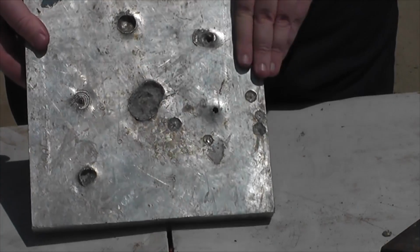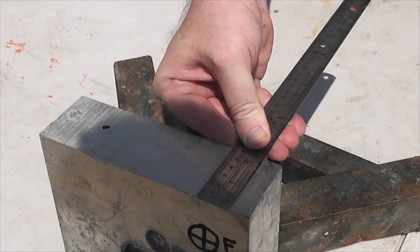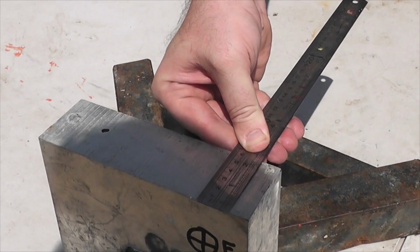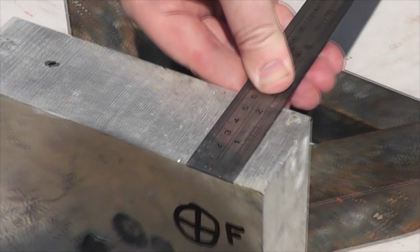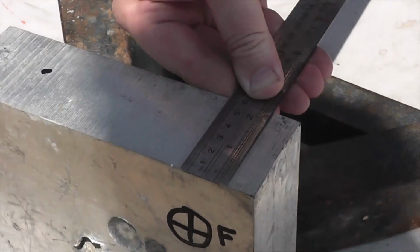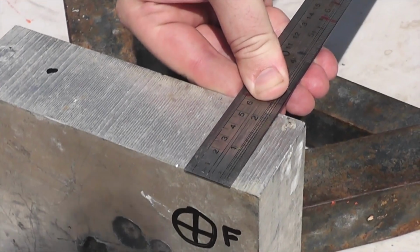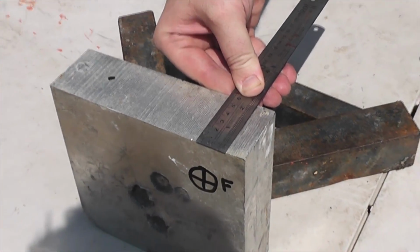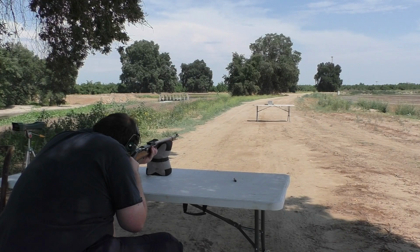Look at that. Okay, we have some thicker aluminum now. This one is 57 millimeter, about twice as thick as the last one, which is how I like them. Or about 2¼ inches. If they can get through that, I'd be very surprised. I think it will. Okay. All right, I'm ready.